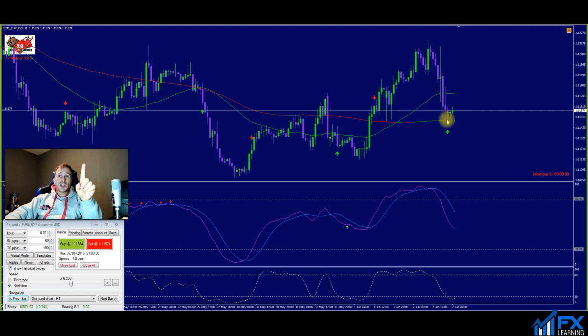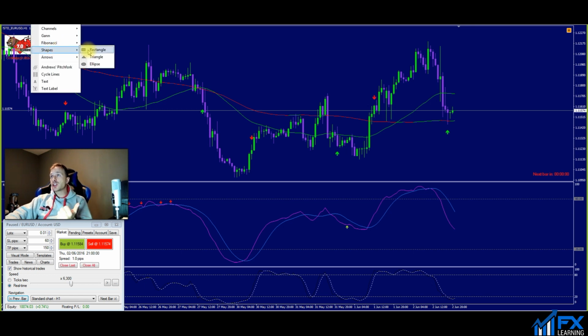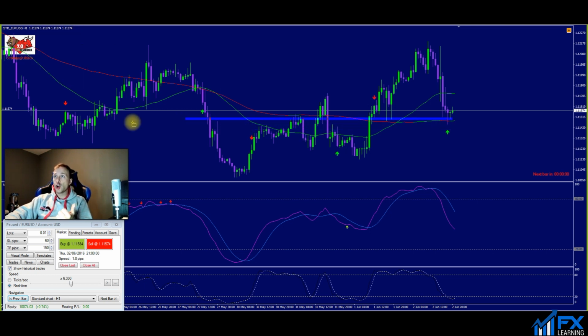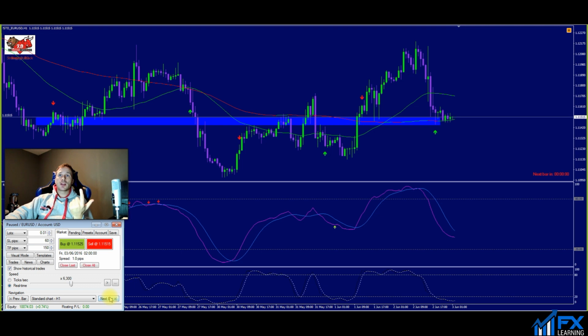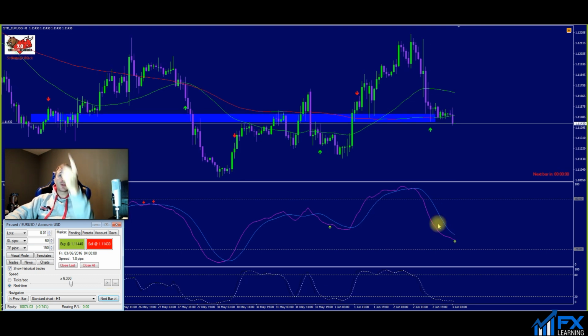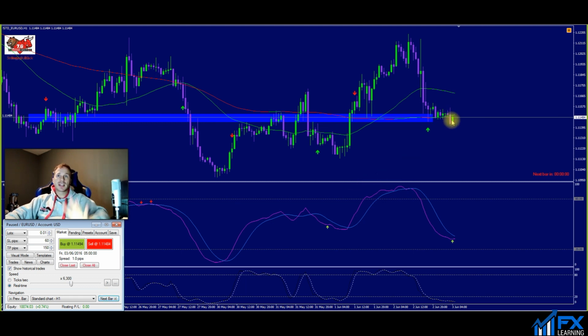First confirmation is we've got an arrow in between this zone here, which is good. Have we got a support line? Let me just have a look. Yeah, nice little break and retest. The stochastics has gone oversold, which is great. Have we got a divergence arrow? There we have a divergence arrow inside the zone, which is great.